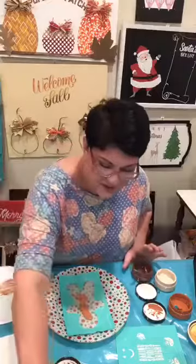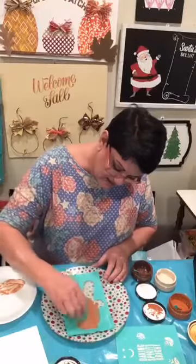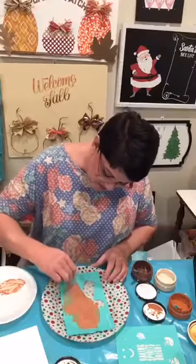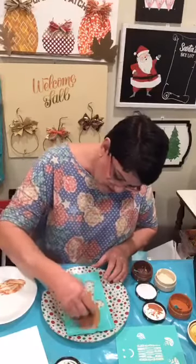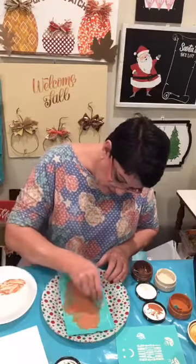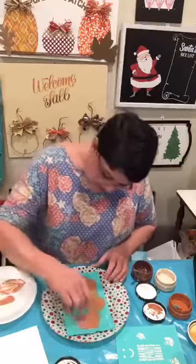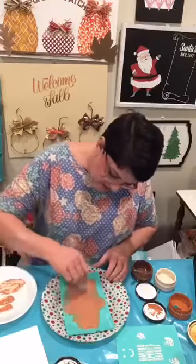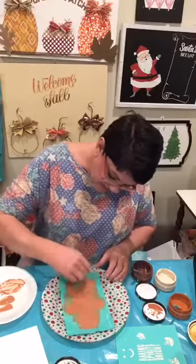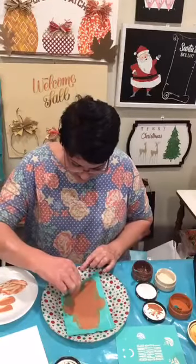Put it on there. Spread this around. See a bubble. See a lot of bubbles. Well, we'll see how this comes out. I should have taken the big squeegee over it. So this might be a total fail.